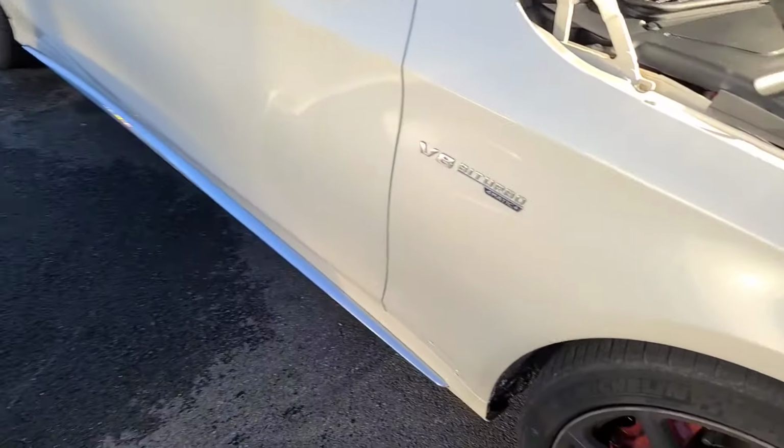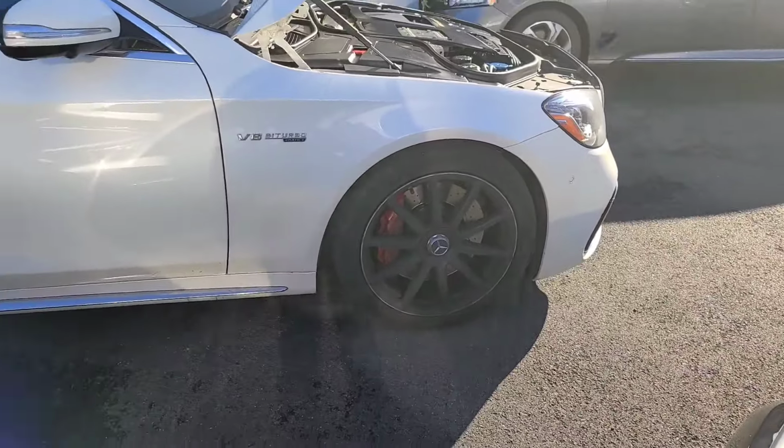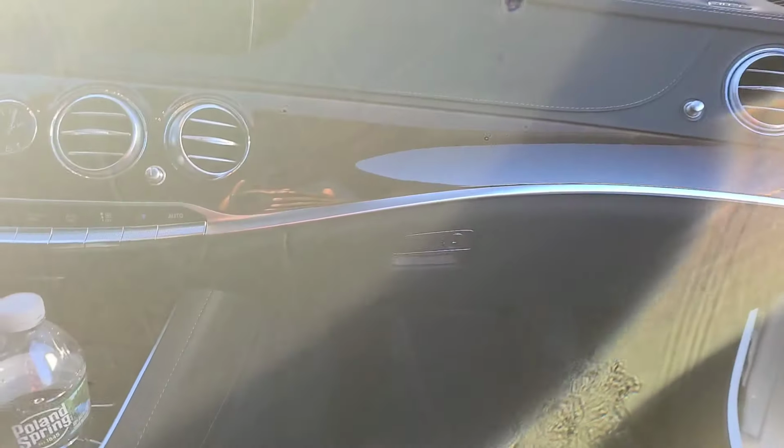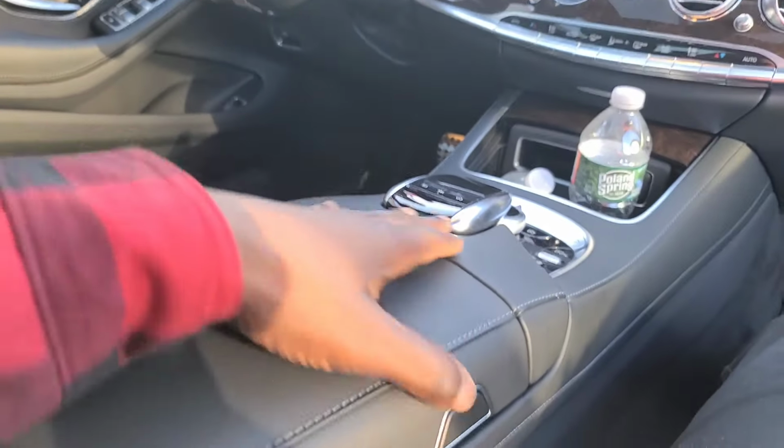Now, let me get in the passenger side. I don't like these wheels. These are one of my least favorite wheels for this car. Completely. This car is still brand new. This car doesn't have any random smells, no nothing. This car is still brand freaking new.